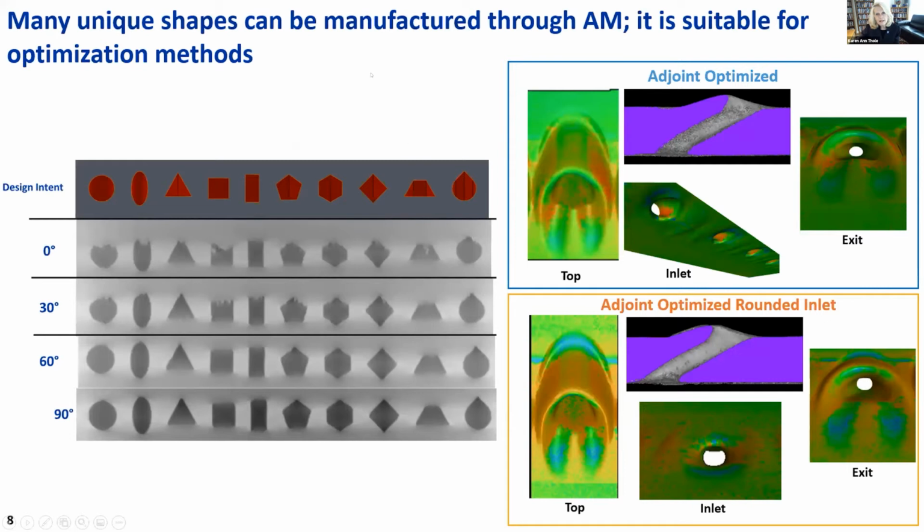This is some of our latest work. The other side of this is to start using optimization methods. Now we can build lots of different shapes. So this was a really simple study where we took all kinds of different shapes and built them at different build angles. You can see that some of the shapes ended up pretty well and some didn't end up so well. But we learned a lot from this study. Again, build angle is very important.